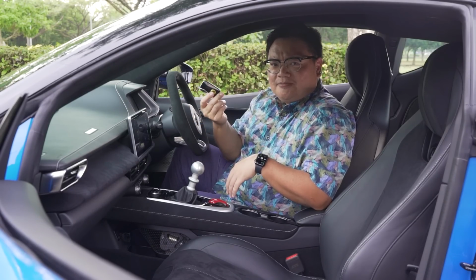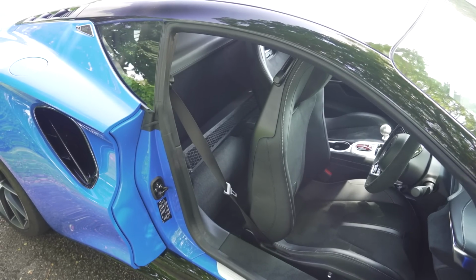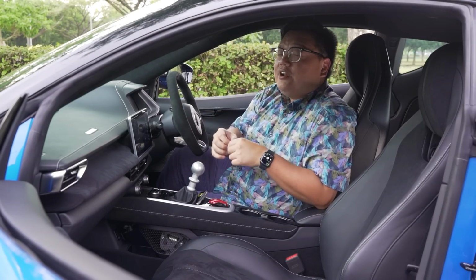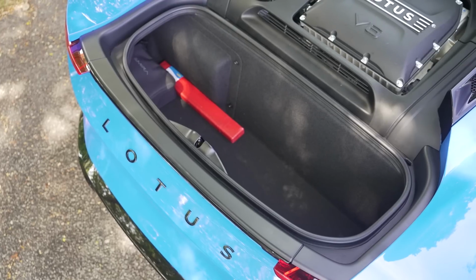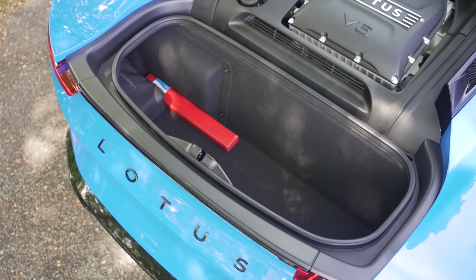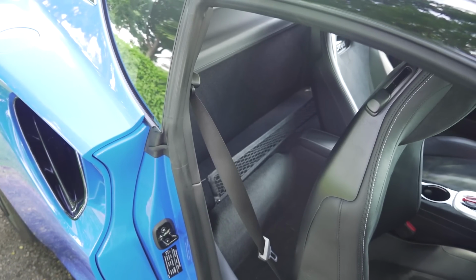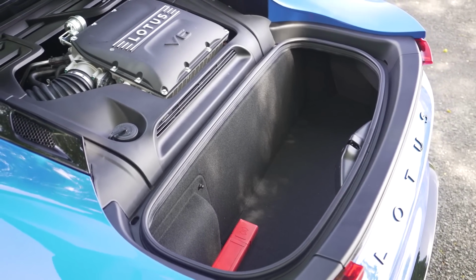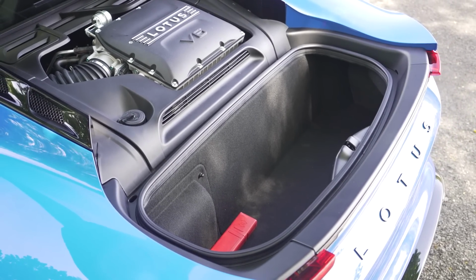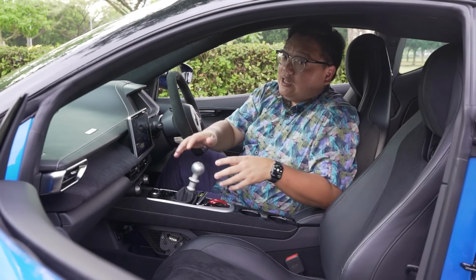In terms of practicality, the Emira is actually not that bad on paper. Lotus says this has a 359 litre load bay, until you find out that that is actually a combined figure for the rear boot and this small sliver of a space behind the seats. And the boot itself, because it's positioned right next to the engine, it gets really hot in there. If you carry your groceries in there, by the time you get home, they will be well cooked.